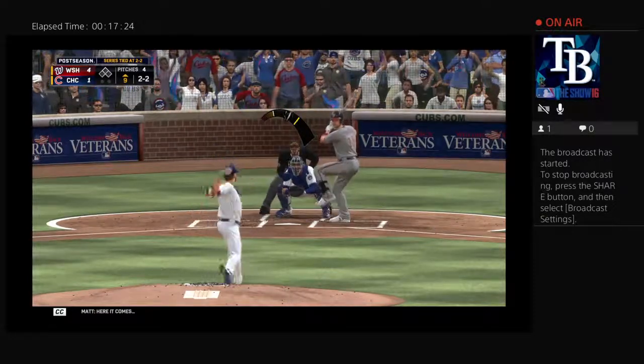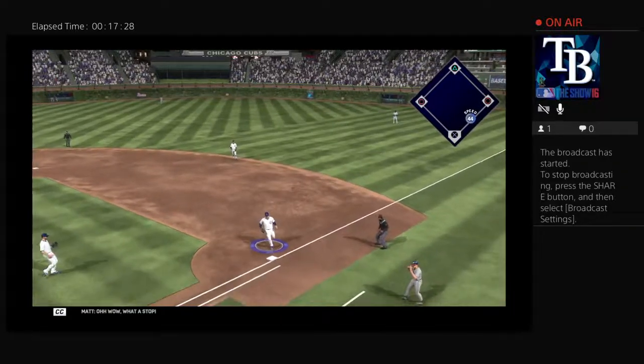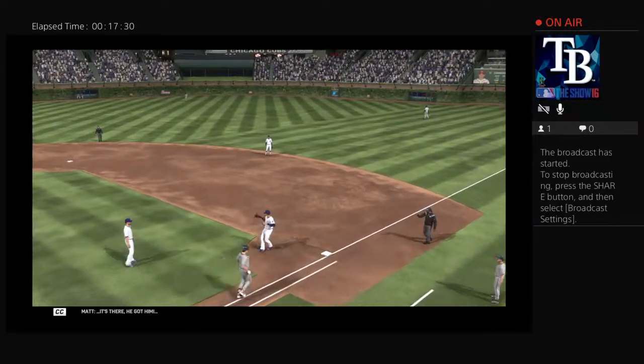Here it comes. Drilled to first. Oh, wow, what a stop. It's there. He got him.